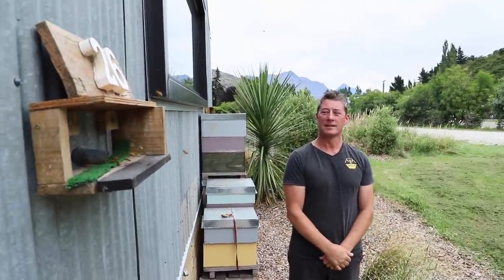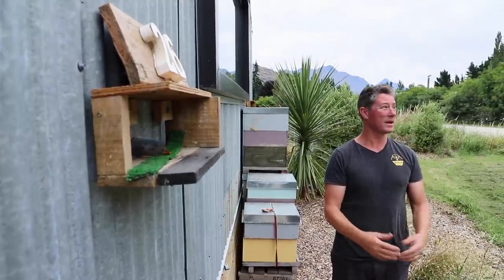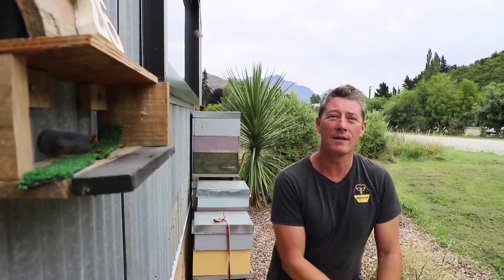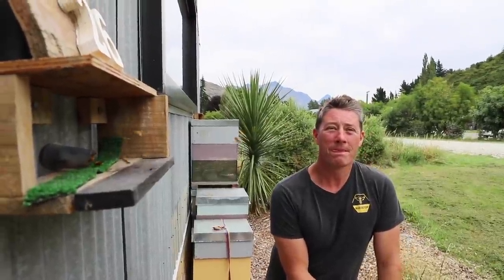Whoa! Look at that, they just sucked in. They'll just all disappear, no more bees. So they'll give you a warning, they'll let you know, you'll hear this change in tone. They'll change their hum. We're letting you know, time for you to move, otherwise there'll be a problem. Is it a myth that bees die after they get stung?